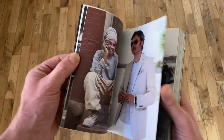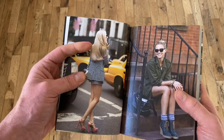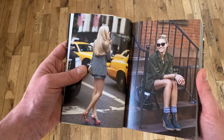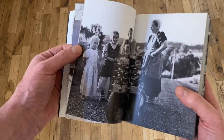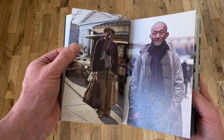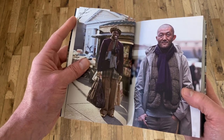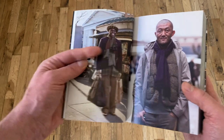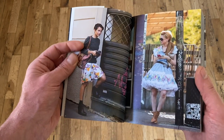I don't normally talk into the mic, but I thought we'd do this one a little bit differently today. So I'm going to flick through a few of the pages and just have a little bit of commentary as we go. So Scott started the Sartorialist blog around 2005, I believe. I actually remember meeting Scott in London a couple of years later at London Fashion Week.